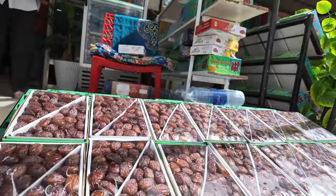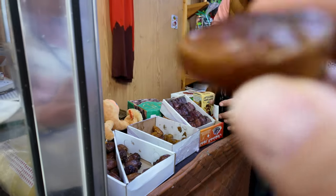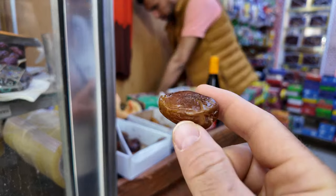Major dates, I know those. Might as well try some dates while we're here in Erfoud, seeing it's famous for its dates. Can we try these? No, they're quite nice. I'm not a big date person, really, but yeah, quite nice. Are there two different flavours or another type? They're a different type, a lighter colour one. So what are these ones? I like the major ones best, I think.